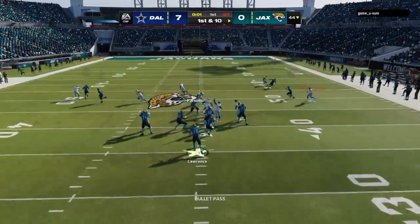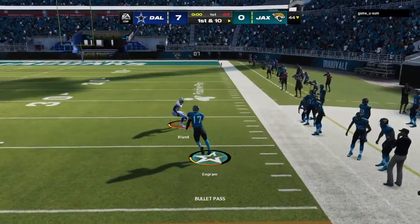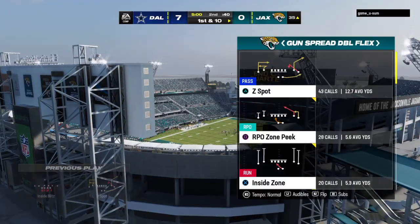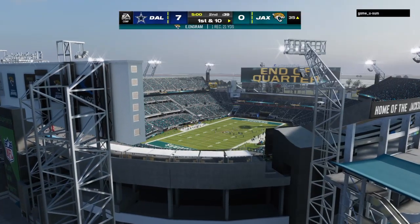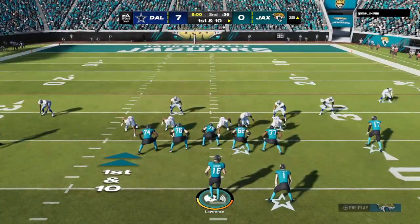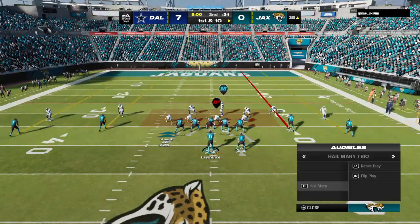Here's Lawrence to throw. That's caught by his tight end, Evan Ingram. And he's finally taken down, and it's a big gain there on what will turn out to be the final play of this first quarter. Back-to-back good plays have them on the move on first down.